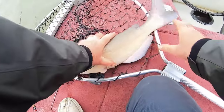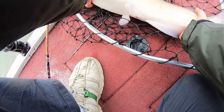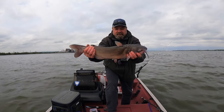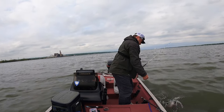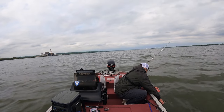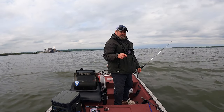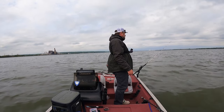Well, there you have it, guys. Bigger catfish. Ooh. There you go. Okay, and off he goes. Wow. He fought hard. At some point I thought it was a striper just shaking his head. Oh well, another catfish. What can you do?